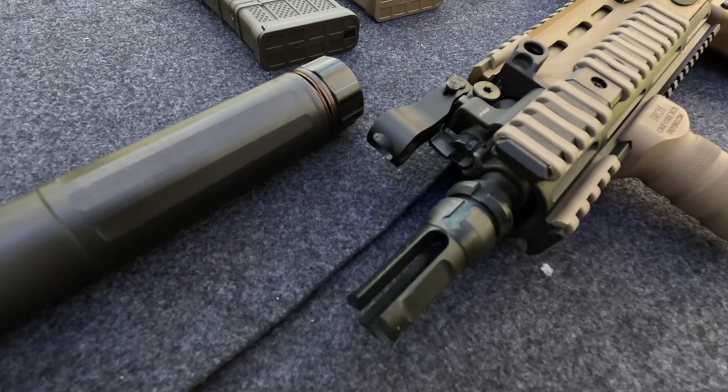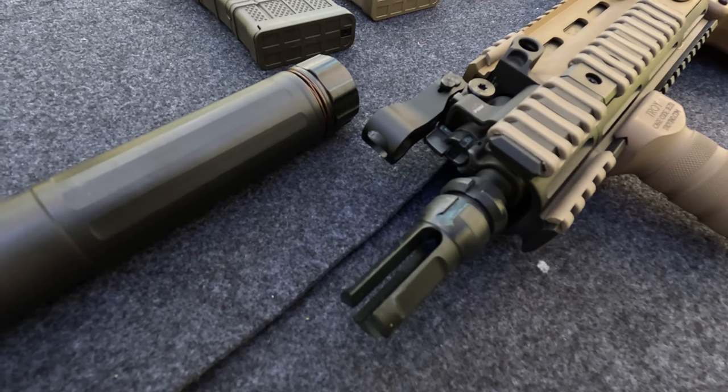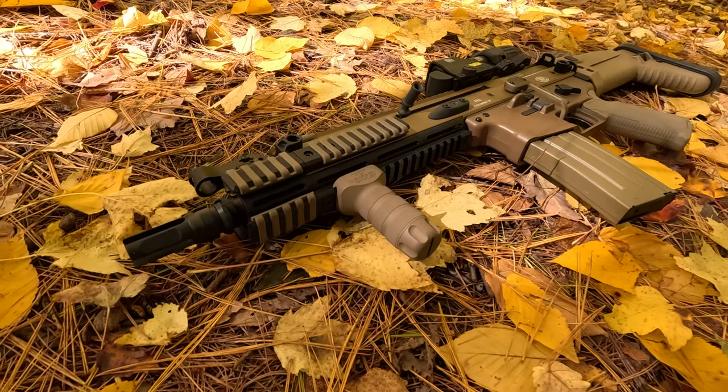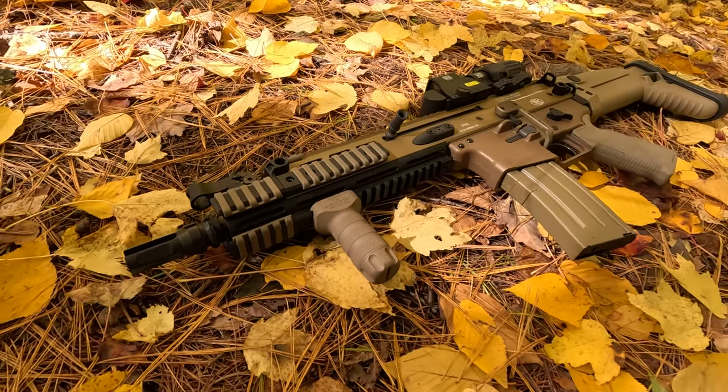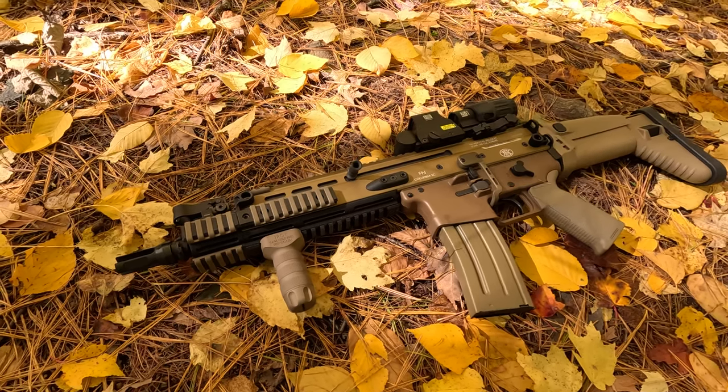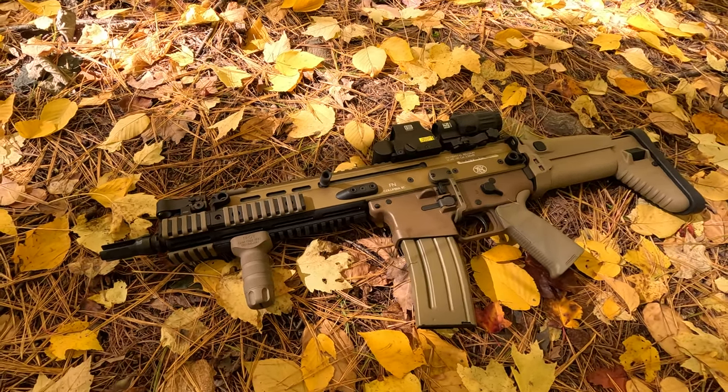Then lastly, I ordered a bunch of Parker Mountain Machine stainless steel gas jets so I could fine-tune the unsuppressed and suppressed performance with my ammo of choice. I honestly don't remember which one I ended up using because I bought a bunch and just kept swapping them until I found the perfect combination. I think I ended up using the 1.8mm, but I'm not positive. But either way, it really made a big difference on how smooth this rifle shoots, both unsuppressed and suppressed.